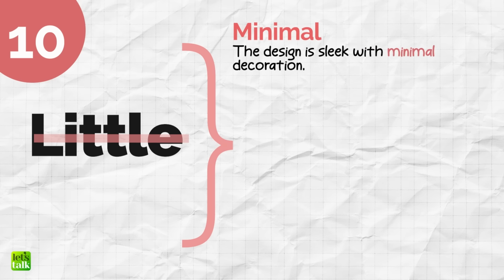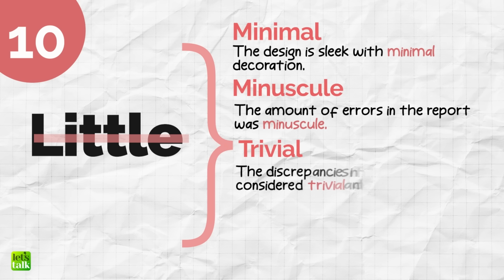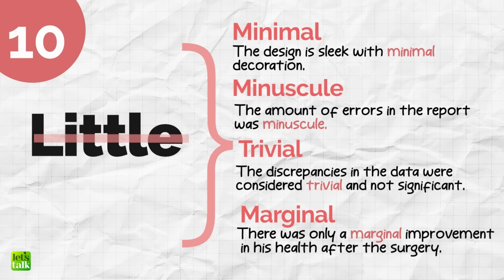The design is sleek with minimal decoration. Minuscule. The amount of errors in the report was minuscule. Trivial. The discrepancies in the data were considered trivial and not significant. Marginal. There was only a marginal improvement in his health after the surgery.